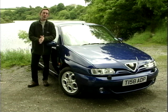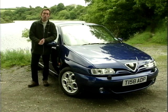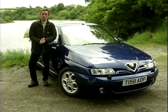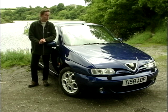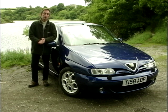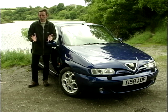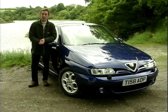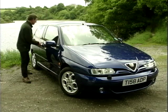Now with all that stuff going on, I guess a lot of people have forgotten about the baby of the range. Here it is, the 145. There's a booted version with a couple of extra doors too, the 146, essentially the same car. I think the 145 looks pretty indeed, and this one is the Cloverleaf, which means it's got the 2-litre engine, twin spark, too many spark plugs, and it goes like stink. That basically is what Cloverleaf means in Alfa speak. Are they right? Let's find out.